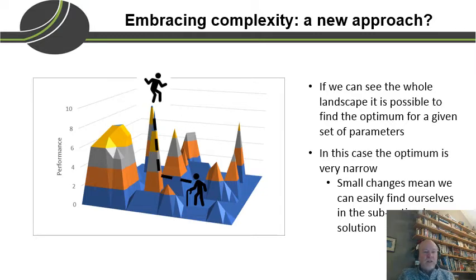Relatively easy to do if we can see the whole landscape, which of course in the real world is actually very difficult to achieve. It's very difficult to know that if you change the parameters locally, what the impact would be, and whether that takes you to the highest peak or some other place. And that's not the end of the story.